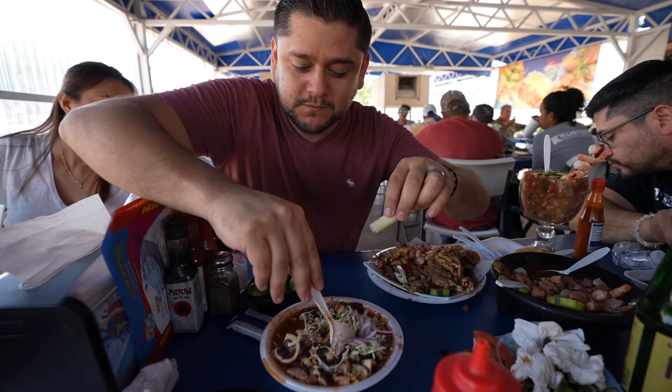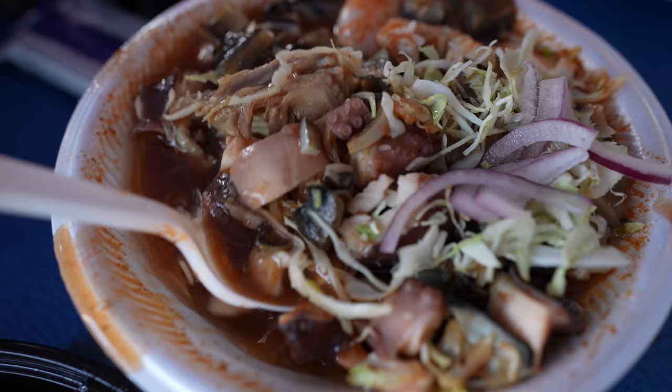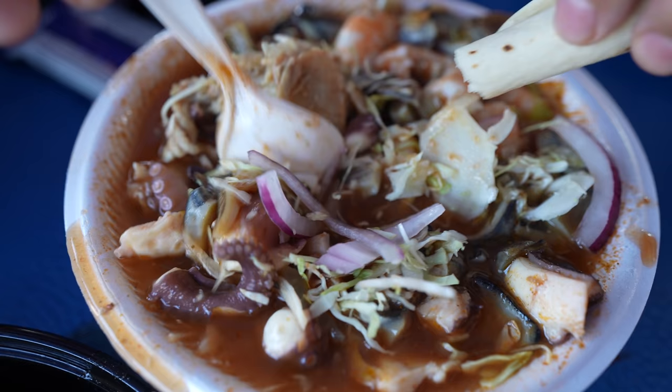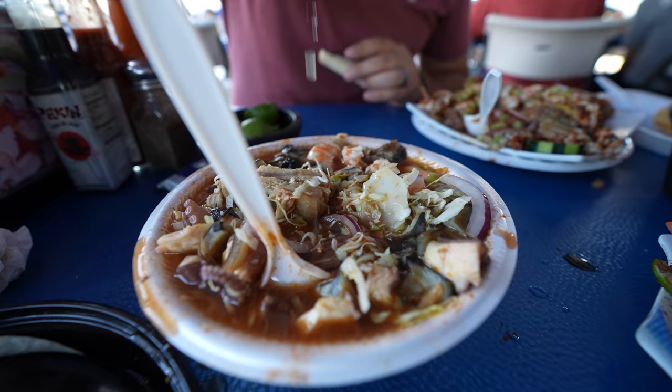Man, mantarraya soup, yeah, it has to be one of my favorite soups when it comes to seafood. This is the mantarraya right there. It has octopus, shrimp. So it's more like a seafood soup, but yeah, the broth, it's mantarraya. Okay. A little bit of lime.